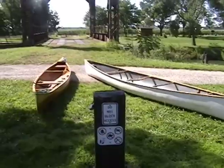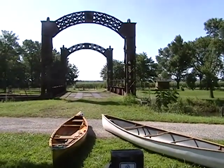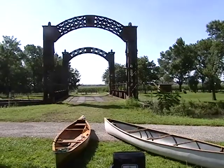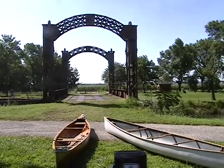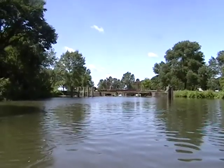The canal was built at the turn of the last century as a way to avoid the 400-mile detour created by the Illinois River's famous elbow, where the river abruptly heads south towards Peoria.